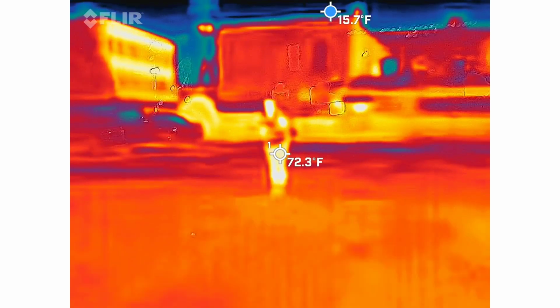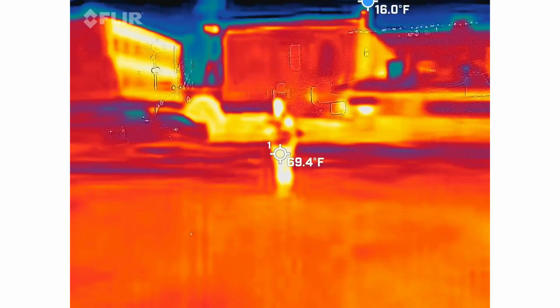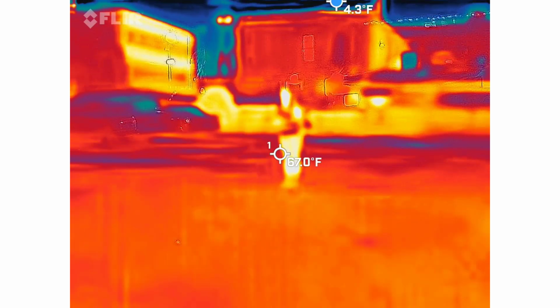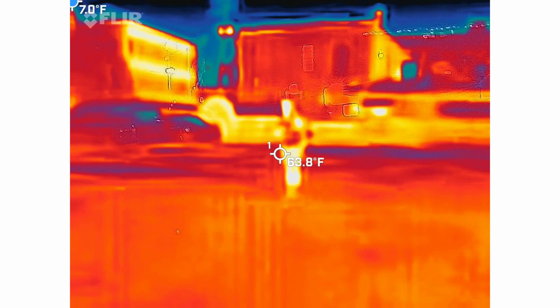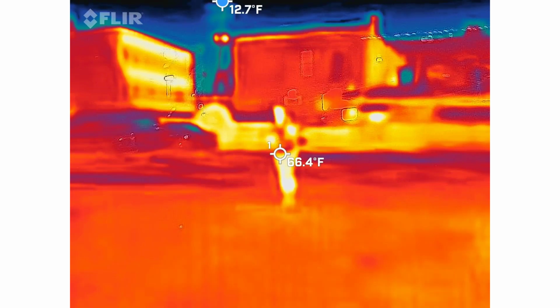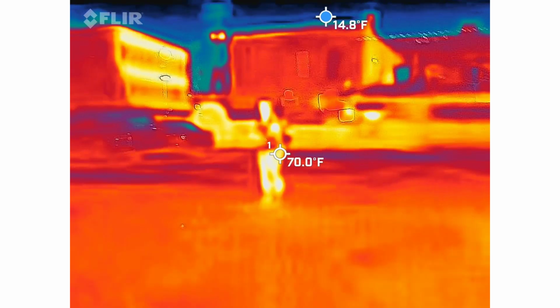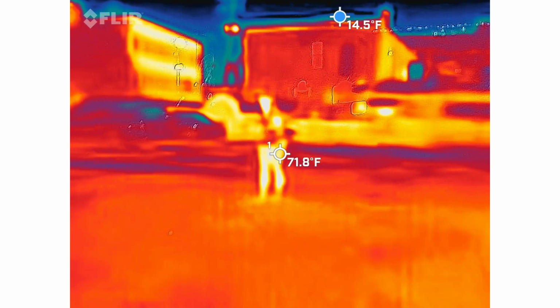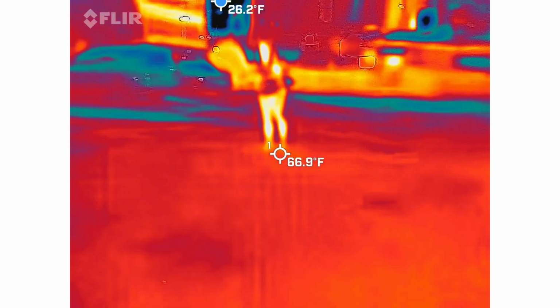Who? Yellow. Reset it. It just seems like she approaches and stops. Right. That's why I'm staying put.